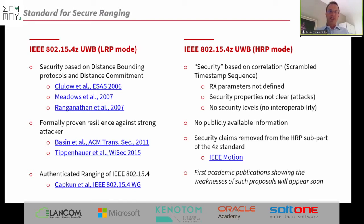So the key point here is that we do now have, in 2021, a standard for secure ranging with well-defined properties. Anyone who would like to implement it can use the standard and the guidance inside the standard to make secure ranging using 4Z ultra-wideband, especially in low rate pulse mode. Okay, but as I said, there are other modes which are either not secure or cannot be made secure. So you need to be aware of that.